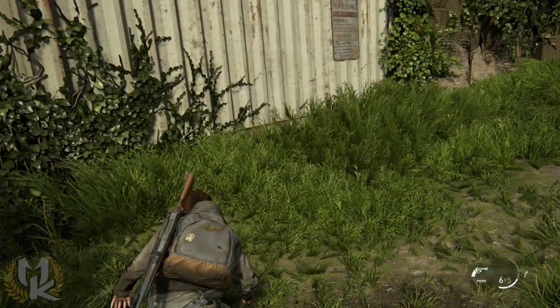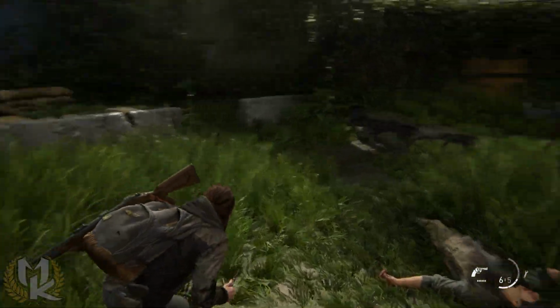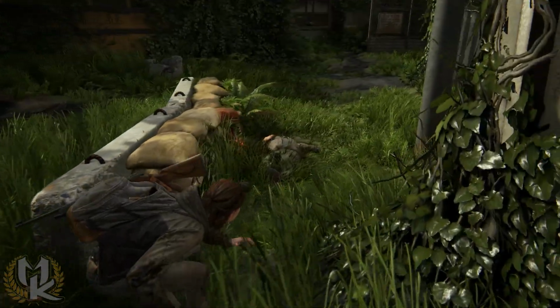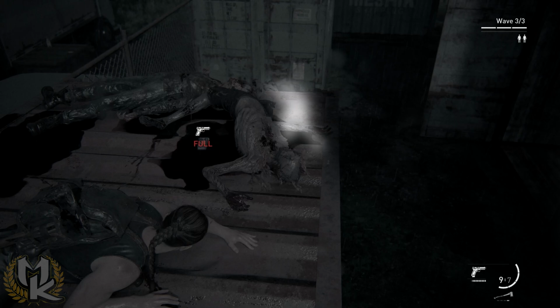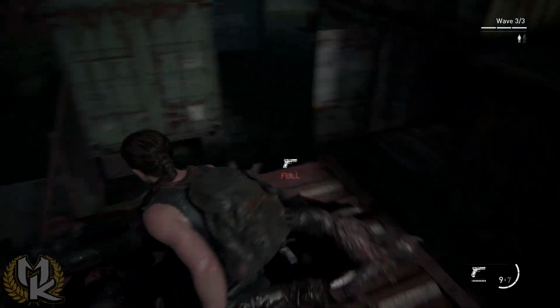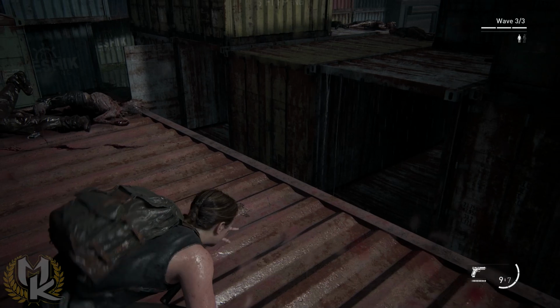Now, going back to the graphics for a minute, graphically, The Last of Us Part 2 stands as a testament to the capabilities of its generation, which is the PlayStation 4 generation. In its remastered form, the attention to detail from environmental textures to character models is unparalleled, especially when experienced with HDR. The sound design complements the visuals, with environmental sounds and character voiceovers adding layers of realism.